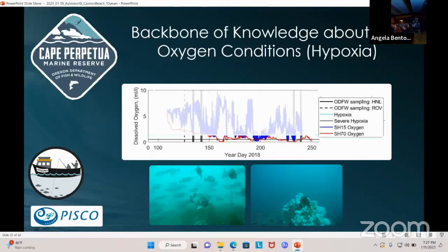Okay, question in the back. Yeah, depth profile. Is it oxygen depletion all the way down from zero to deep, or does it change as you go deeper?